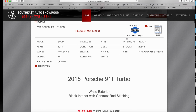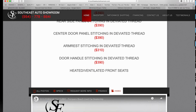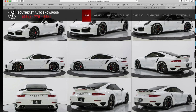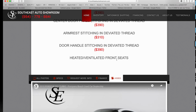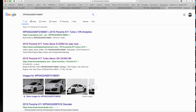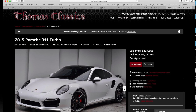It's got 171,000 MSRP, got all of these options, and lo and behold, it's the identical car with identical pictures. Except this is coming from Southeast Auto Showroom. But this one's obviously sold. So it looks like what's actually happened is this was originally for sale through this dealership. It was sold at 7,145 miles. It's now for sale actually on this website.